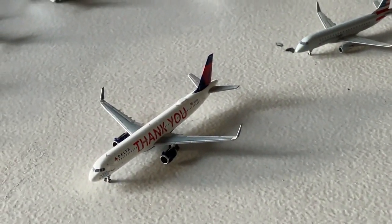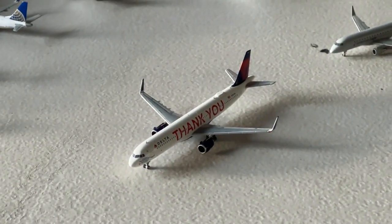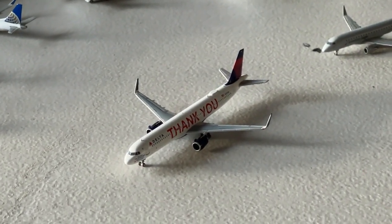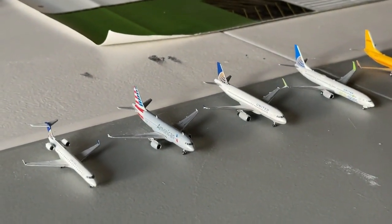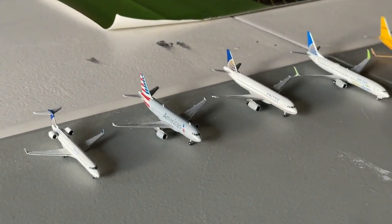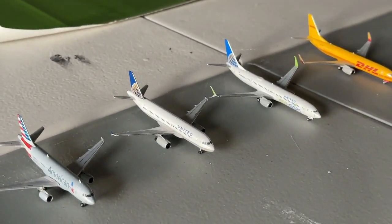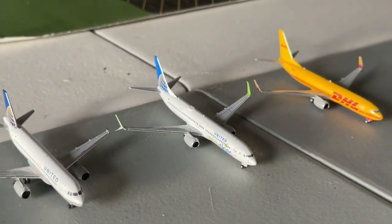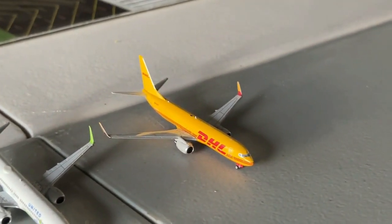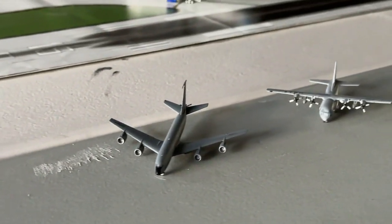Delta Airlines Airbus A321, the thank you livery. This guy came in earlier today from Atlanta, or just now coming in, I should say, and continuing over to Boston Logan. And here we go with our ramp aircraft. These guys are currently just waiting for their next flights. CRJ-700 is going to Aspen. Airbus A319 is going to Dallas. Airbus A320 is going to Dulles. 737-900 is going to San Diego, I believe. And the DHL 737 is going to Cincinnati here in a couple hours. Came in earlier from Miami.